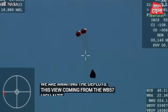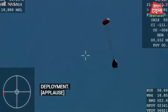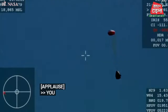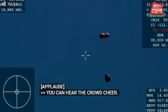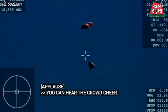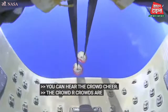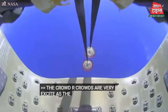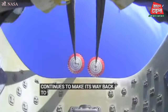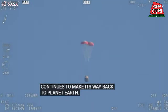Drogue descent rate nominal. You can hear the crowd here. Visual on 2 healthy drogues. Crowd here very excited as Dragon Freedom continues to make its way back to planet Earth. Next up, we'll stand by for the main deployment of the parachutes.